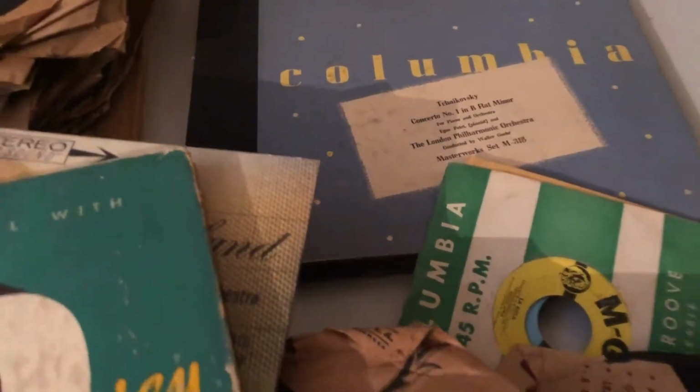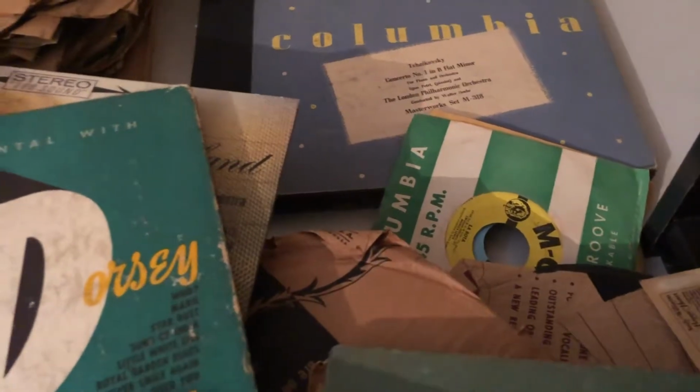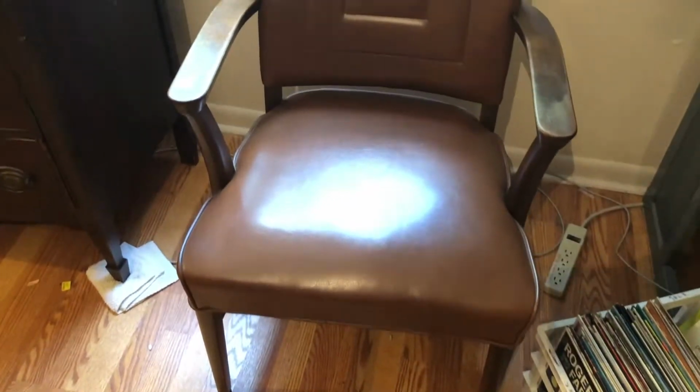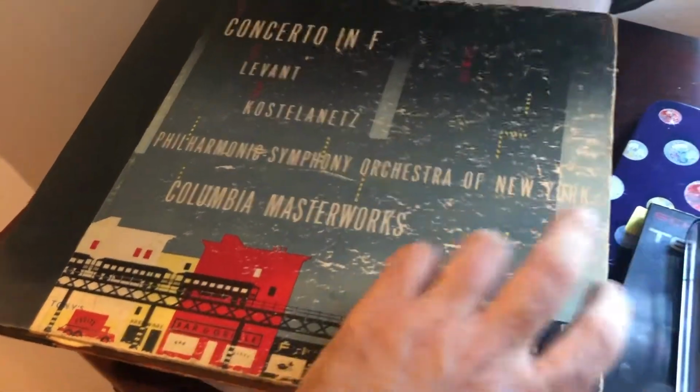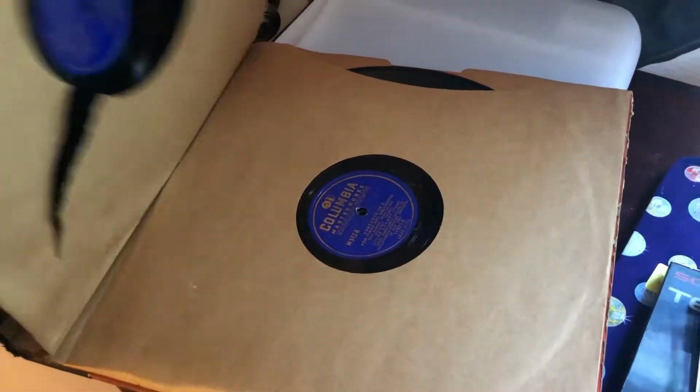Each movement, and I imagine the records themselves are in pristine condition. And then there's Tchaikovsky's Concerto No. 1 in B flat minor, London Philharmonic. Looks like they're asking for about $20 for each, half price. I should probably try to save those from extinction, huh? I sure appreciated music.